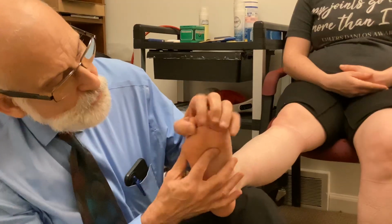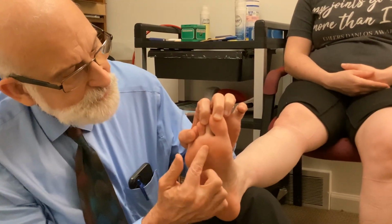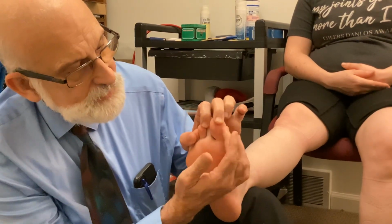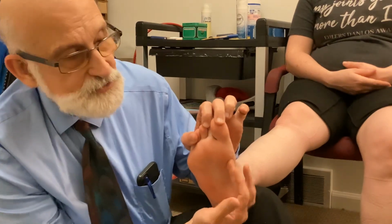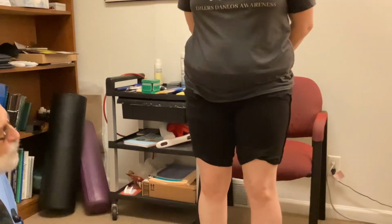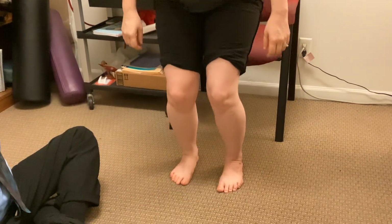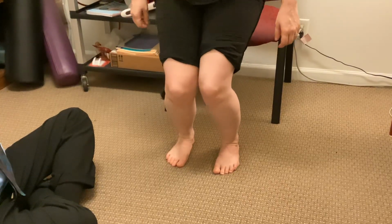In addition, when there is this long second metatarsal, oftentimes there's a lot of callousing here, and from the rolling in, they tend to get a lot of callousing out through the outside. So let's do a quick evaluation. Go ahead and stand up. What I'd like you to do is slowly squat down and then come up. We're going to look and see how her ankles come in when she does that. Go ahead and do that a few more times.